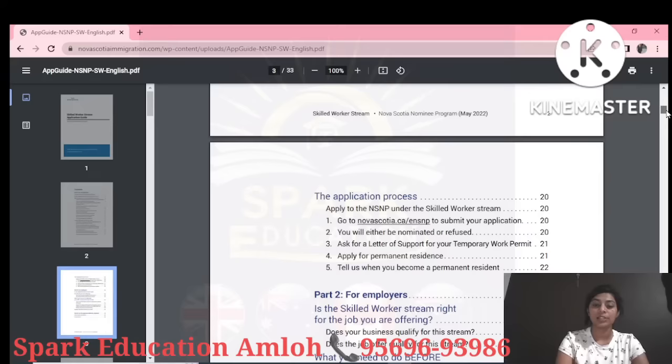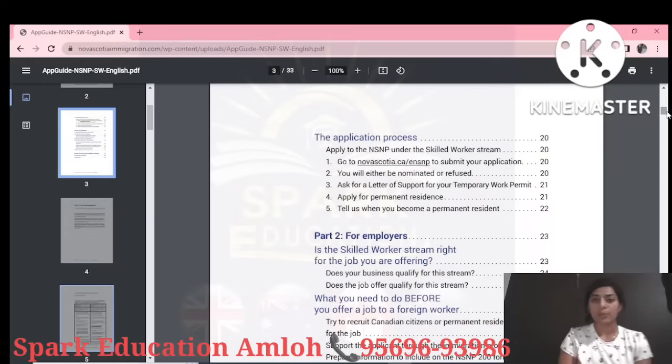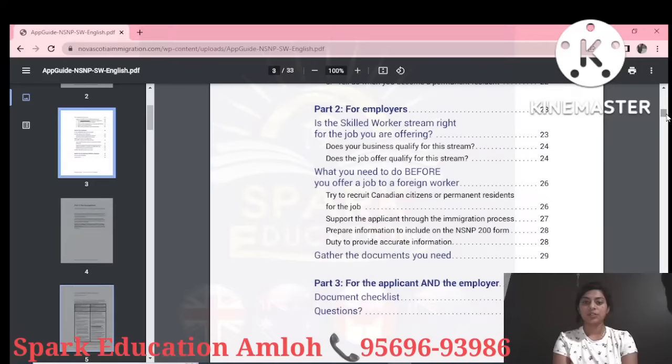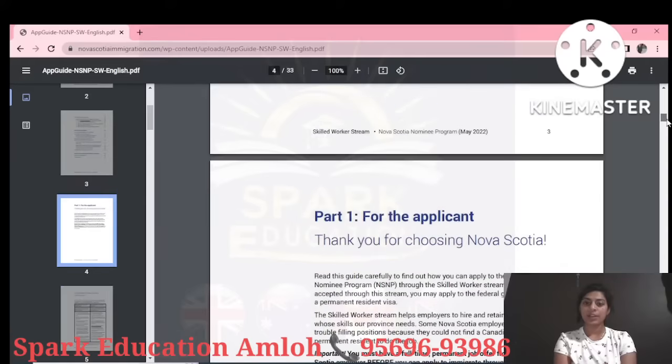This is the second step, I say, because the first one is to find an employer and get the offer letter from the employer, for 1 year or valid for 2 years. Ask for a letter of support that will come from the province you're going to apply for. Apply for permanent residence, and then tell us when you become a permanent resident. You can update that to IRCC. For employers, this is only for employers, so you won't have to read that out. For the applicant and the employer, and then thank you for choosing.